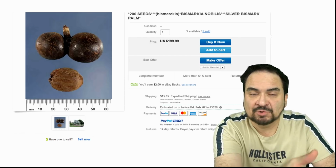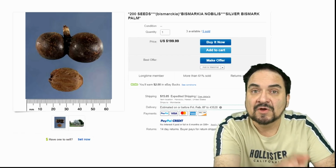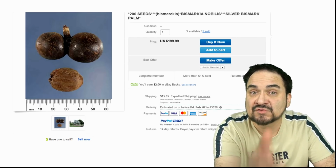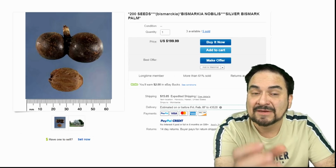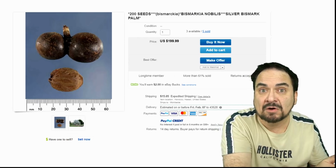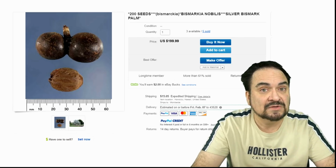Again, this could be something this person just happens to have in his yard, and he was smart enough to realize that he could sell those on eBay. He's selling these lots for $200 a pop. He sold 5 of them, $1,000 in seeds from something that may just happen to be in his yard. So again, there's all kinds of things that sell.